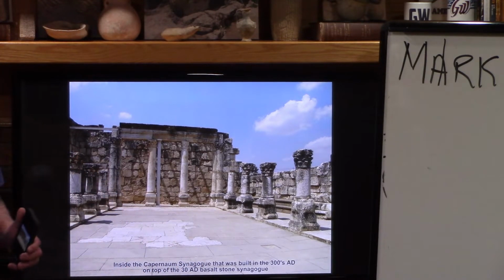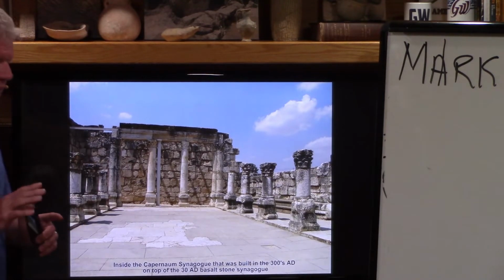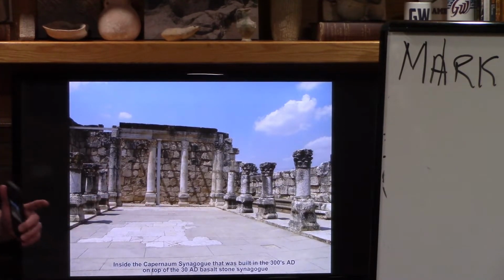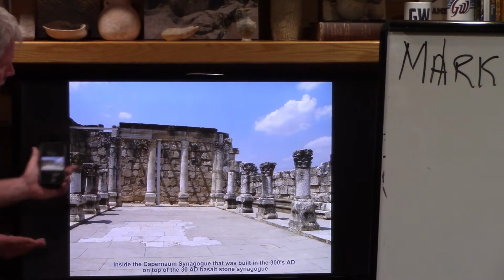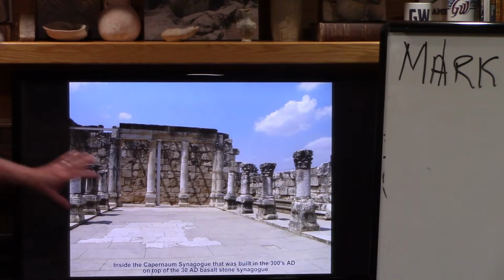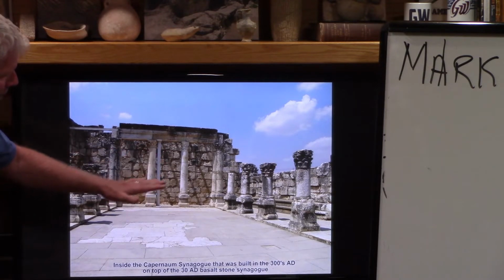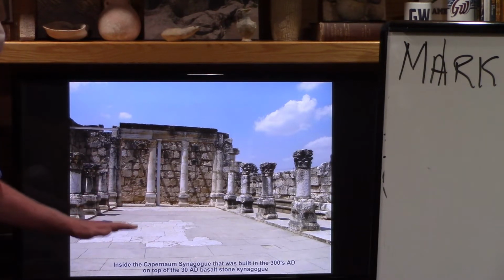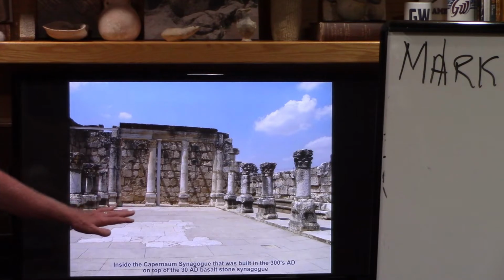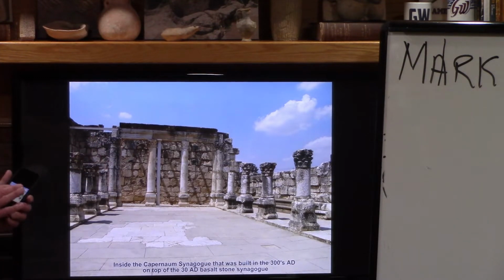Now this is archaeology. This is not mysticism. This is not some church holy site. This is archaeology. Of course, you can always argue with it, but we're at the right location at the right time. This is not the synagogue Jesus preached in, but this is sitting on top of the synagogue that Jesus preached in. Then there's no doubt about it, because it's a synagogue in Capernaum. And so there it is right there. You can see the front of it, and there's pillars and stuff.